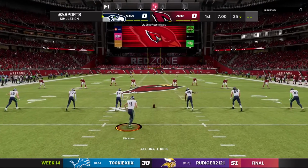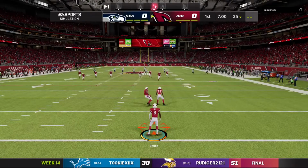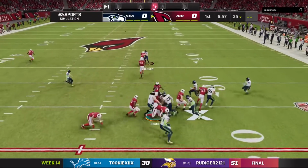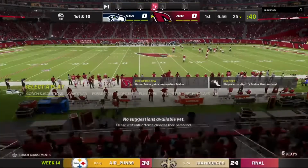Three-quarters of the NFL season are complete. What works in our final month? We're underway in Week 14. Here's Smith to return it, and he'll be stopped up at the 25.